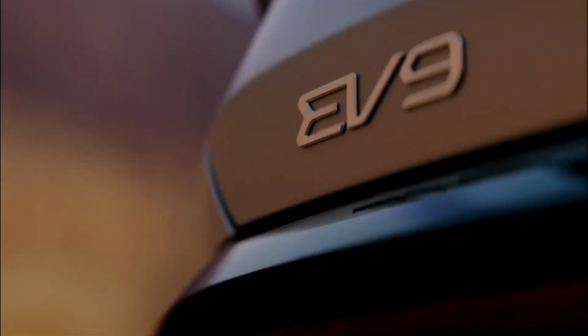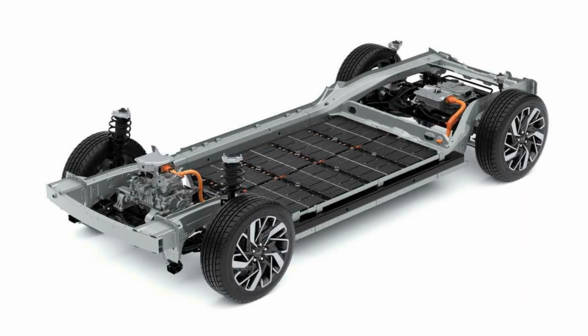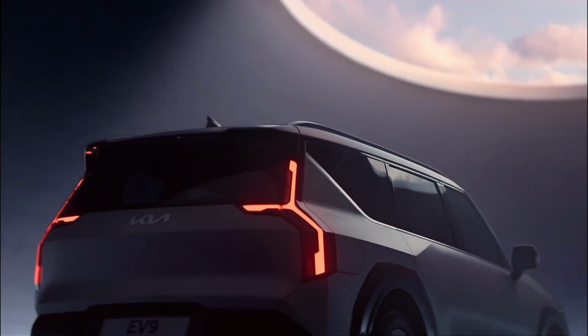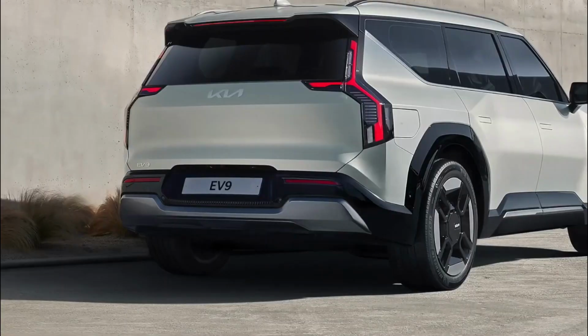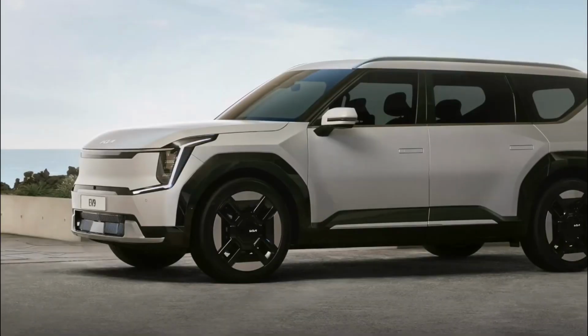It rides on a stretched version of Hyundai Motor Group's eGMP dedicated EV platform. This gives the EV9 an upright, boxy, and imposing structure. Most attractive are the low beltline, precise edges, and clean lines. To add to the restraint and tidiness of the design, there are blacked out A-pillars that give the side windows and front windshield a wraparound look.